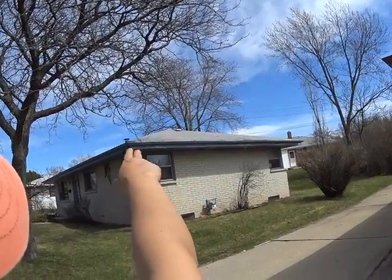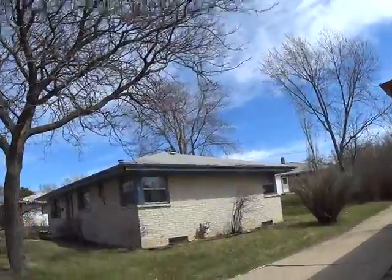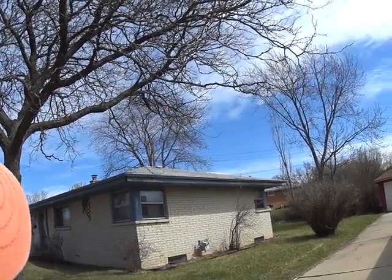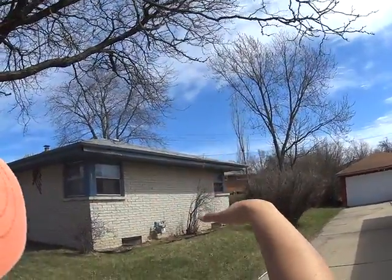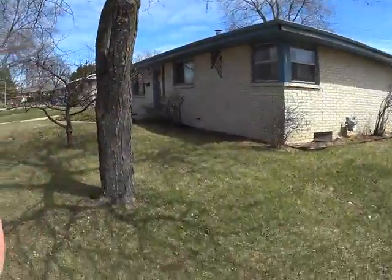There's a little bit of rust underneath that vent, nothing extreme. Yeah, I would say that you have probably no more than 10 years, about 5 to 10 years left on this roof. I don't think it's an issue, but because it's near the gutters, I'd definitely like to see the roof repaired close to that edge. Let's see the back. If the back is bad, of course, it would be a replacement.